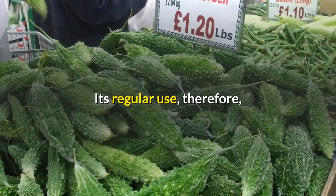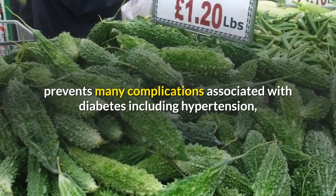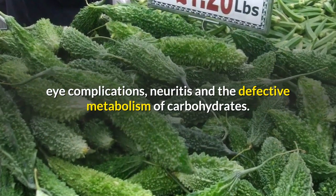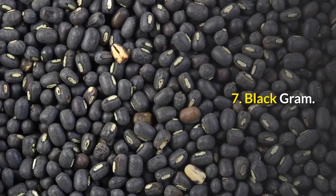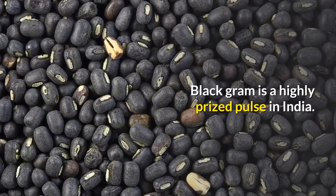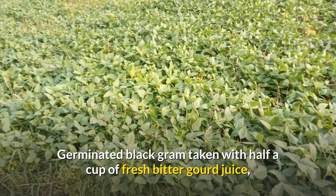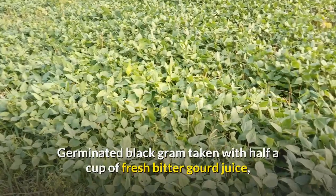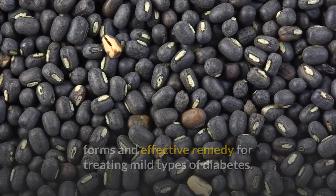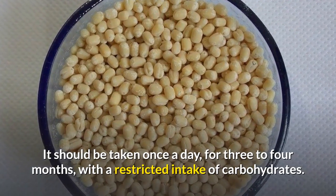Its regular use, therefore, prevents many complications associated with diabetes including hypertension, eye complications, neuritis and the defective metabolism of carbohydrates. 7. Black gram. Black gram is a highly prized pulse in India. It is an anti-diabetic food. Germinated black gram taken with half a cup of fresh bitter gourd juice forms an effective remedy for treating mild types of diabetes. It should be taken once a day, for 3 to 4 months, with a restricted intake of carbohydrates.